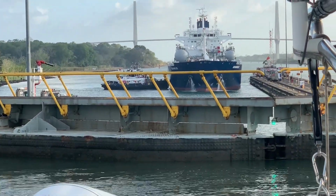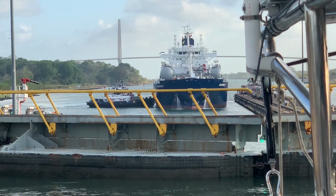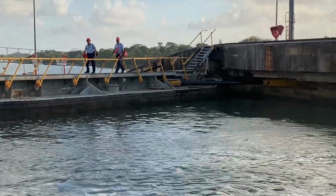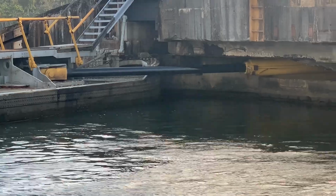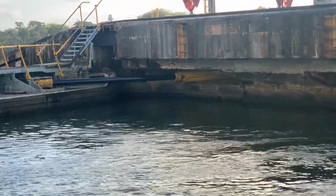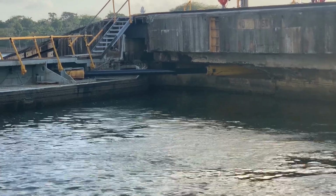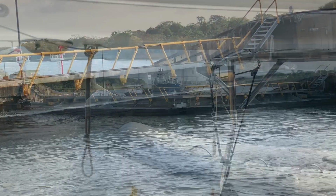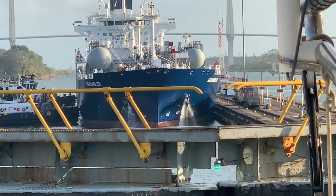Ship behind us getting a little help from his friend. Tugboat lining him up. Big hydraulic cylinders that open and close the lock gates. Some power there. Holding back a few million liters. Number 1 to reverse, number 2 is going to drive back to working lanes and hold.